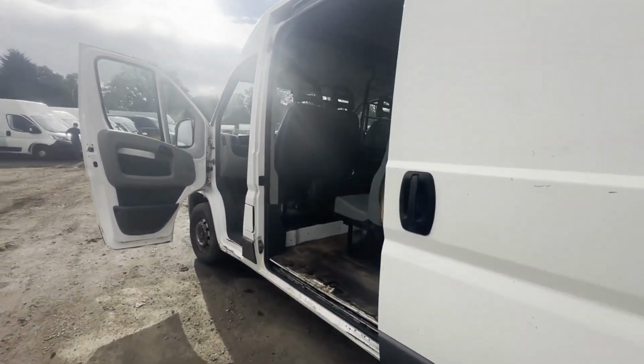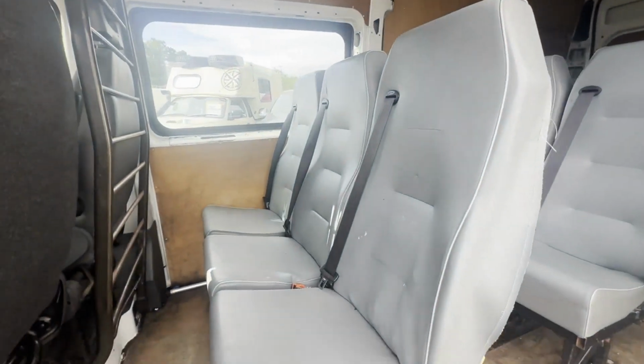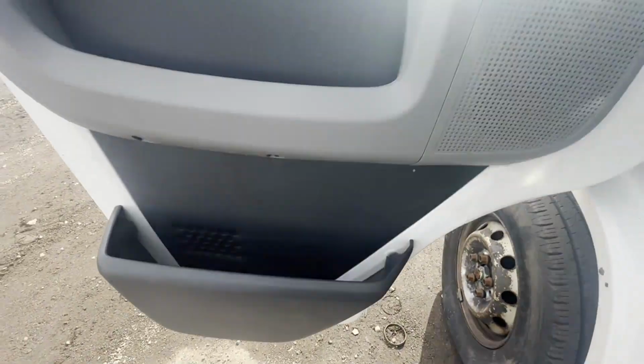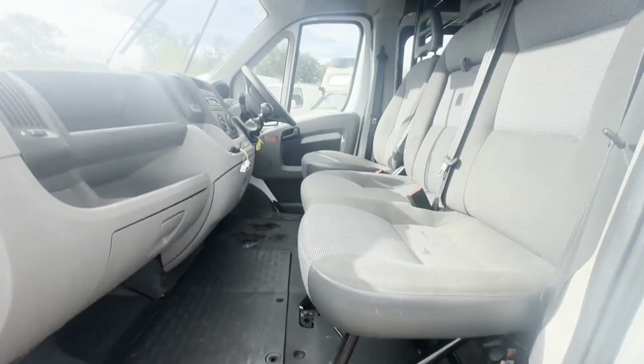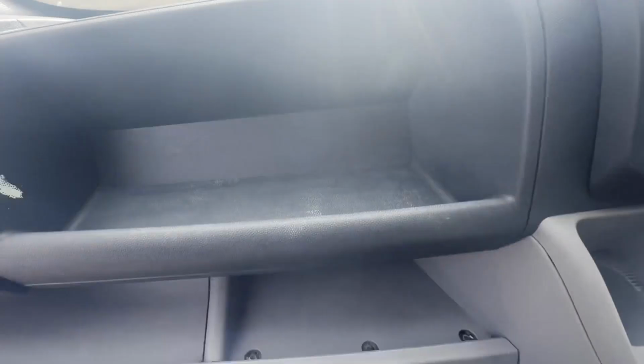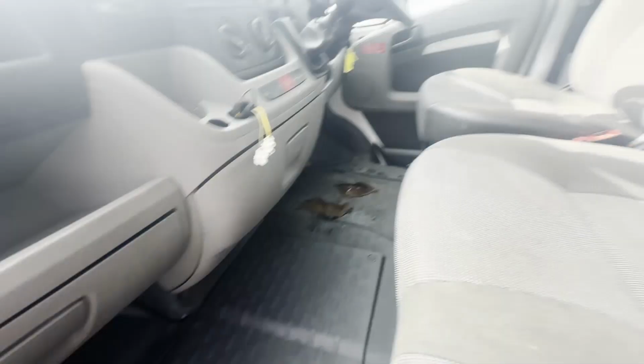Features, 2 former keepers, parking sensors, electric windows. EU status, Euro 4. HPI, clear. Cap retail, £3,725 plus VAT.